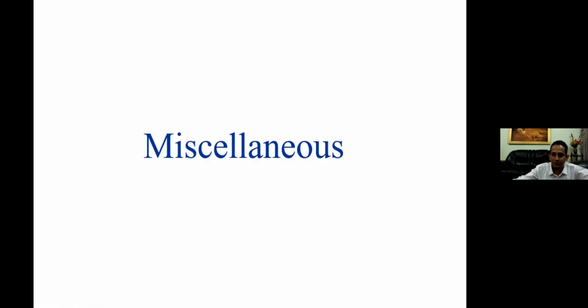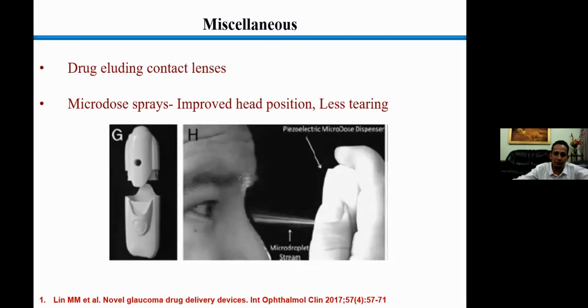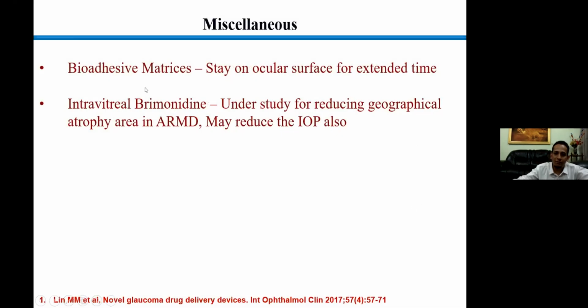Moving on to the last subgroup, the miscellaneous group. You have certain drug eluting contact lenses which are under development and refinement. You also have microdose sprays which look similar to this. They use piezoelectric crystals to dispense the medications, so you can directly dispense the medication in an upright head position, and there is also less spillage. So this is something which may come up in the future. You also have bioadhesive matrices under development, which will stay on the ocular surface for an extended period of time, providing sustained reduction in the intraocular pressure.